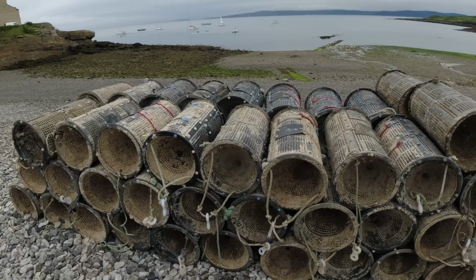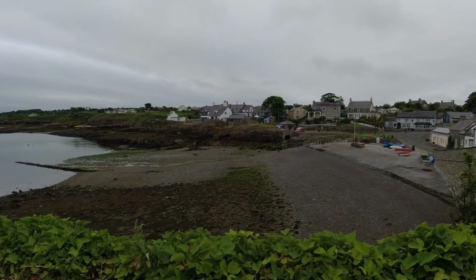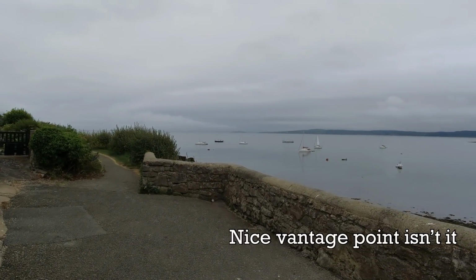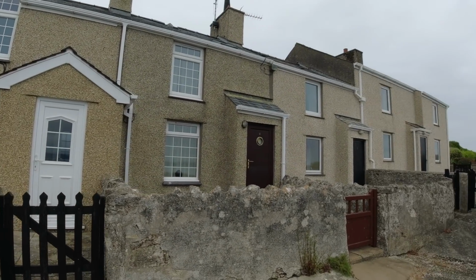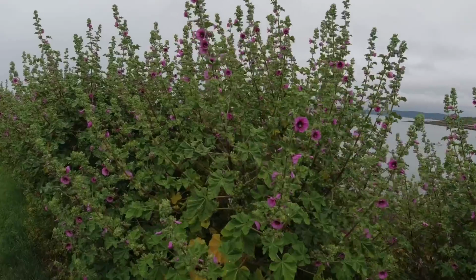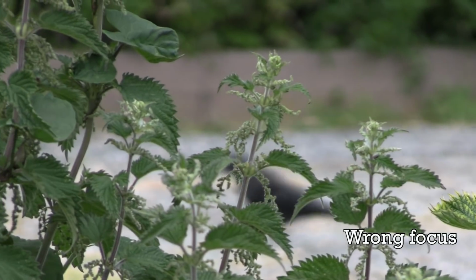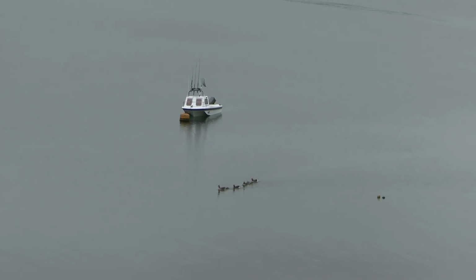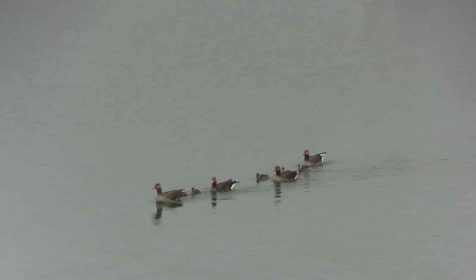Not really sure what these pots are for. They seem to have very small openings. Nice vantage point, isn't it, for a house? Making all sorts of mistakes with the camera today. Two breeding pairs here with their goslings, keeping close together for added protection.